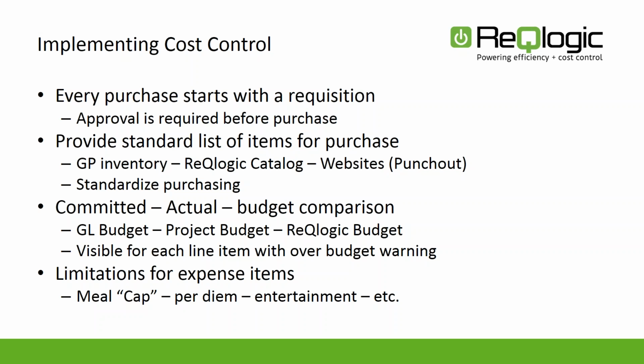Committed actual to budget. The ability to see your budget when you're actually approving that requisition, and where you stand in comparison to that budget, is a big plus. You can also tie to that a warning if you're over budget, or you can make it so they can't purchase if it's over budget. You can adapt your routing so that if it is over budget, it has to go to someone else for approval. Either the budget needs to be adjusted, or that item can't be purchased until next year's budget. Those are some choices that you would make when you were setting it up.